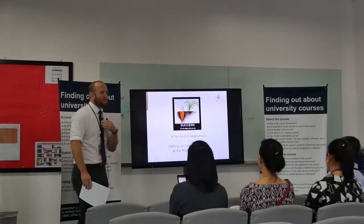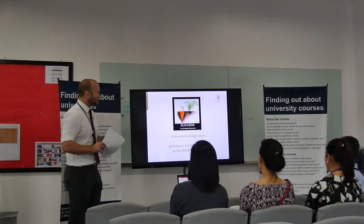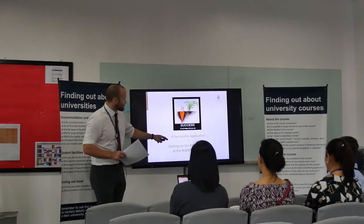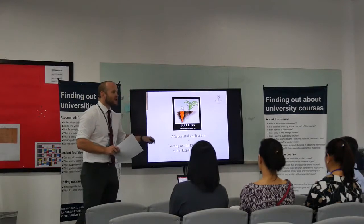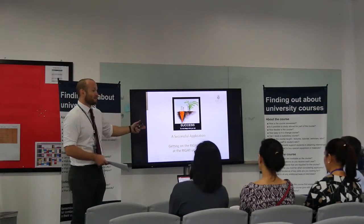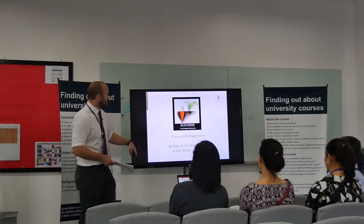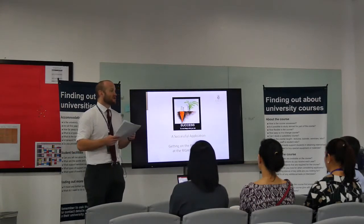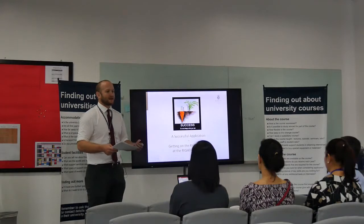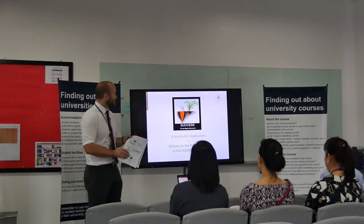The key from our point of view, and what we're going to work with you guys towards, is finding the right course at the right university. Not necessarily going for the place with the big name, because if your son or daughter doesn't enjoy it there, it's not the right place. If it's not the right fit for them, it's not right. We want to think about all the factors that would influence them, which would make them choose a university, and work towards finding the right one.